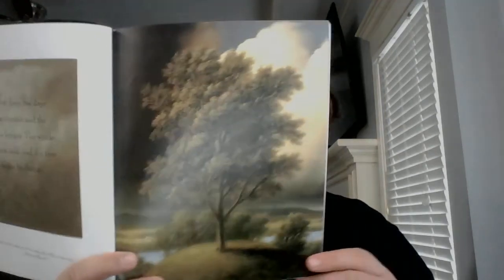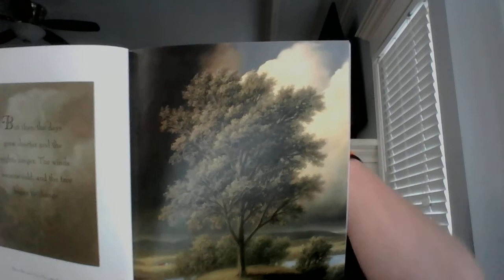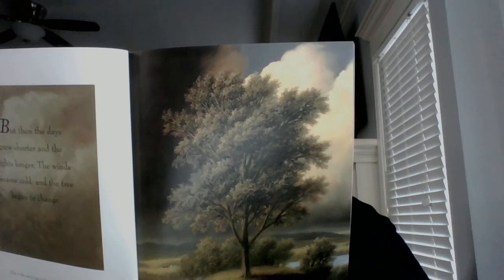This is the same tree in the same place. What makes the painting different? I may leave out the bottom questions because those don't really add to the story. They're more for when we do it with kids.